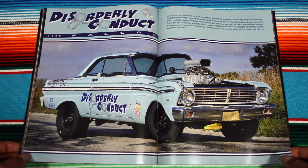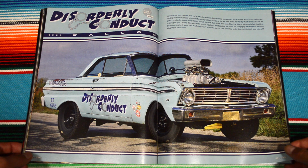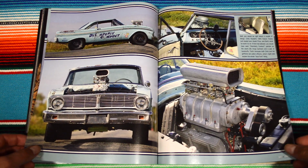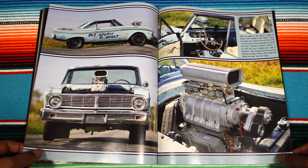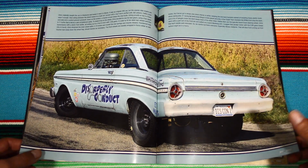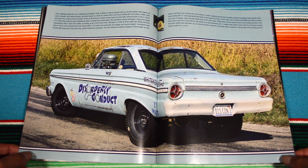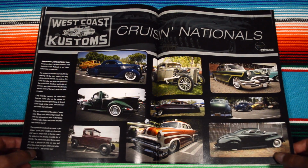Disorderly conduct. Badass name. I love how the engine kind of sticks out of the car. Ready for action, dude. Raised up. Looks all dinked up, you know, but I guess that's what this guy's going for. This fool ain't trying to walk on eggshells when he's driving. This fool drives everywhere with his car. West Coast Customs, cruising nationals.